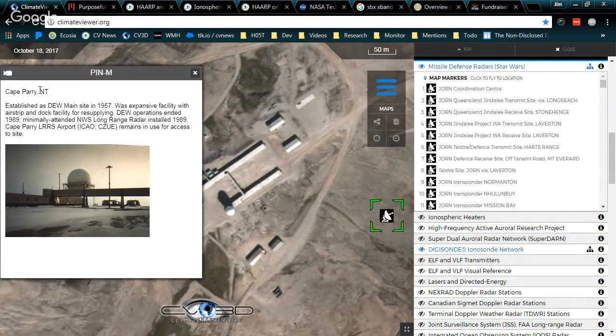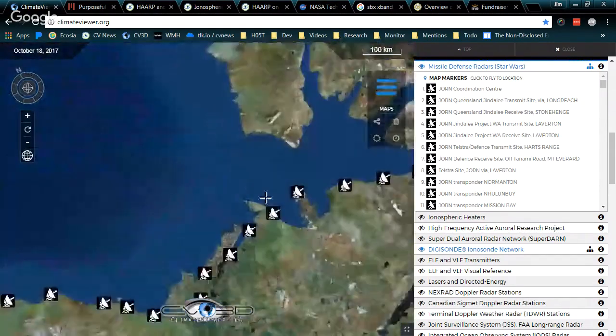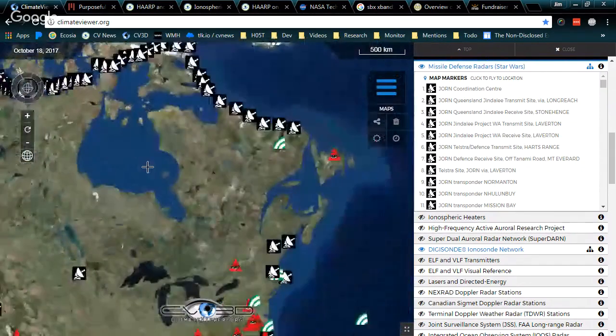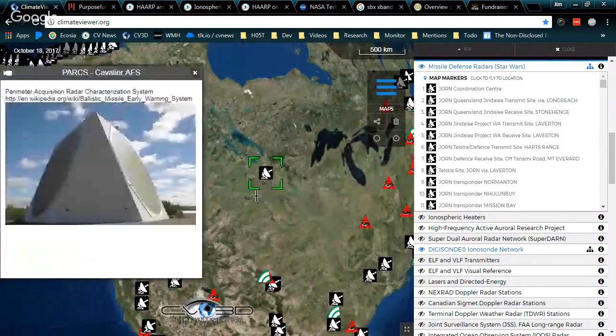Cape Perry, NT, established DEW main site in 1957. This is DEW, not like directed energy weapon. Don't go tripping, guys. This is called the North Warning System, or the DEW line. And they called it the DEW line because, damn it, I don't know. Regardless, they're big missile defense radars.